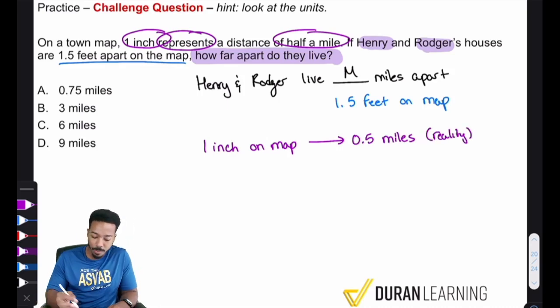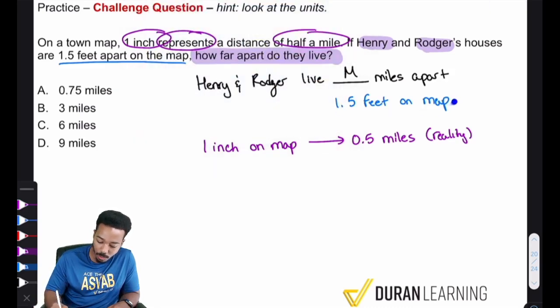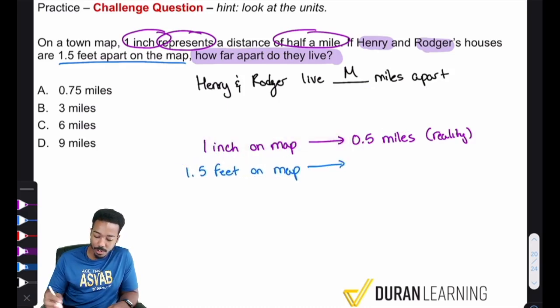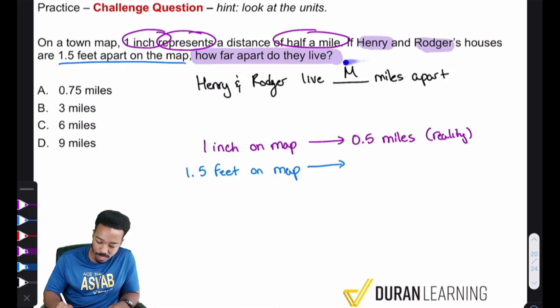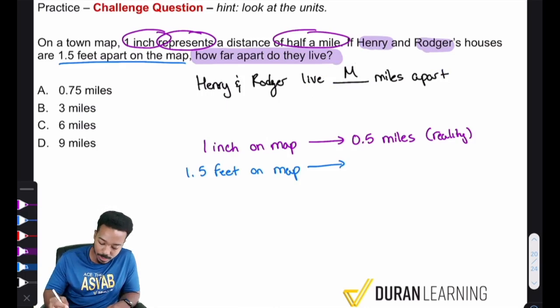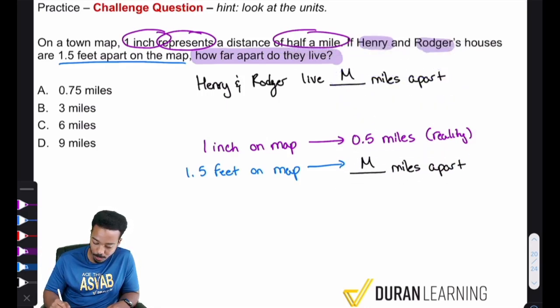So what does that mean? We need to make sure that we compare the same things in the same way. Notice how we have 1.5 feet on the map. So where does that belong? Right here on the map. You see how we have on map right there? We have to compare the same things in the same way. So 1.5 feet on map represents the m miles that Henry and Roger live apart. Remember, compare the same things in the same way.